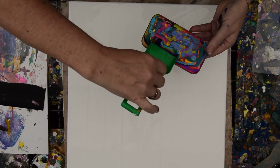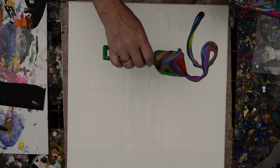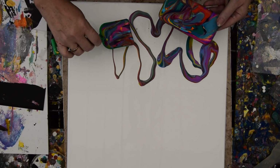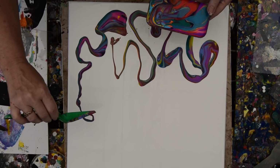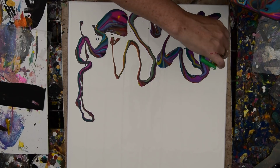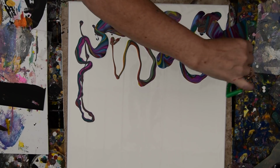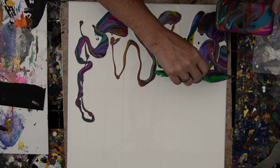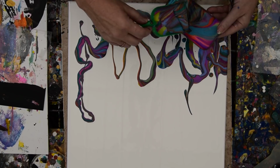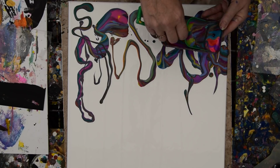And I'm going to shovel some colors. I'm going to leave lots of white space in between because I figured out I like to. I'm going to make some fairly random ribbons. I'll let some of that go down over the side. I'm going to keep making ribbons. And because there's so much white paint on, I'm pretty sure there's no way we won't have enough paint.